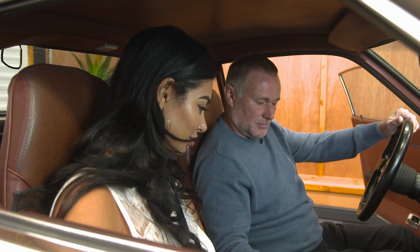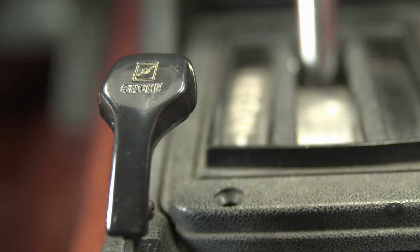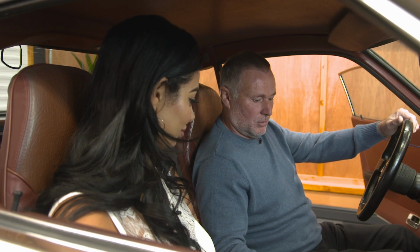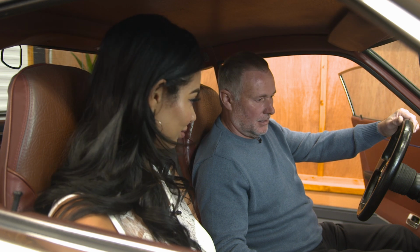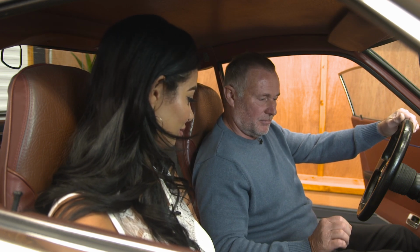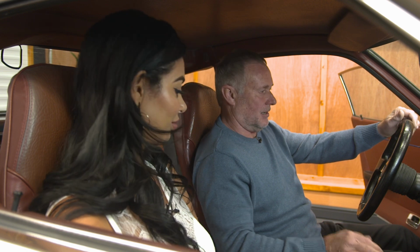But this is something that a lot of people probably wouldn't know about. The choke. The choke, yeah. When you start your car in them days, you had to pull the choke out a certain amount to get more petrol to the carburettor for the start-up, and then gradually ease it off yourself. You had to get the feel for it, if you know what I mean.